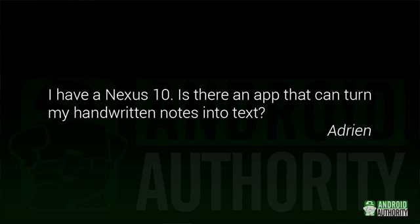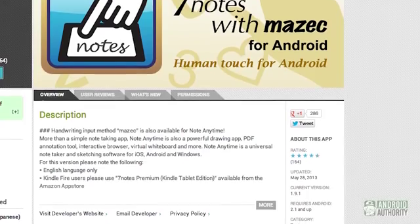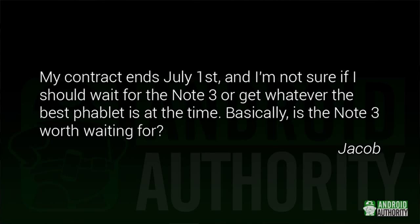Adrian says, I have a Nexus 10. Is there an app that can turn my handwritten notes into text? Well, yes, it's possible that there are a bunch of other apps that do this, but the one I found was called 7 Notes with Mazek. Now, it'll cost you $8, but no rooting or anything is required, and I've heard that it works perfectly on the Nexus 10.